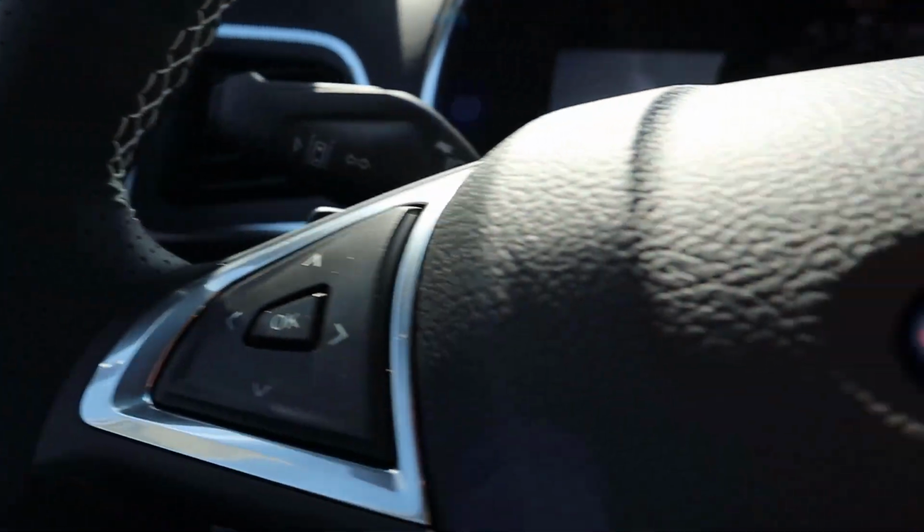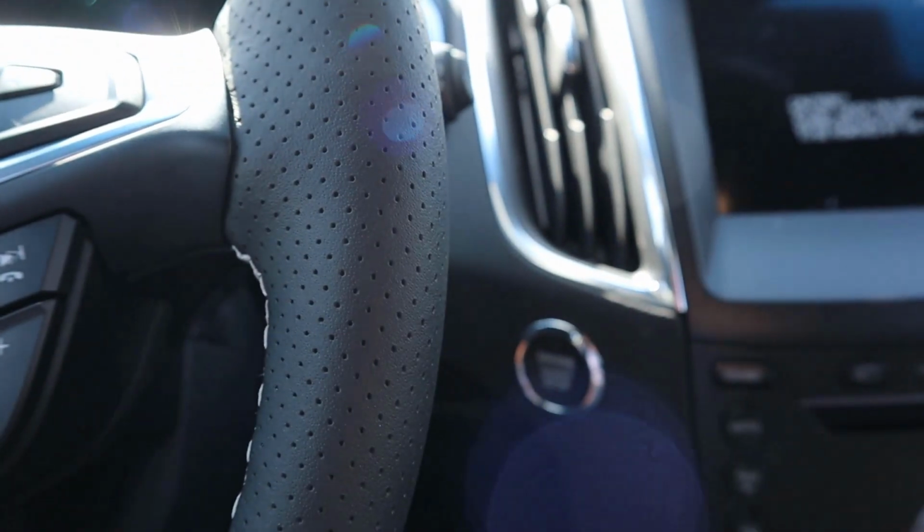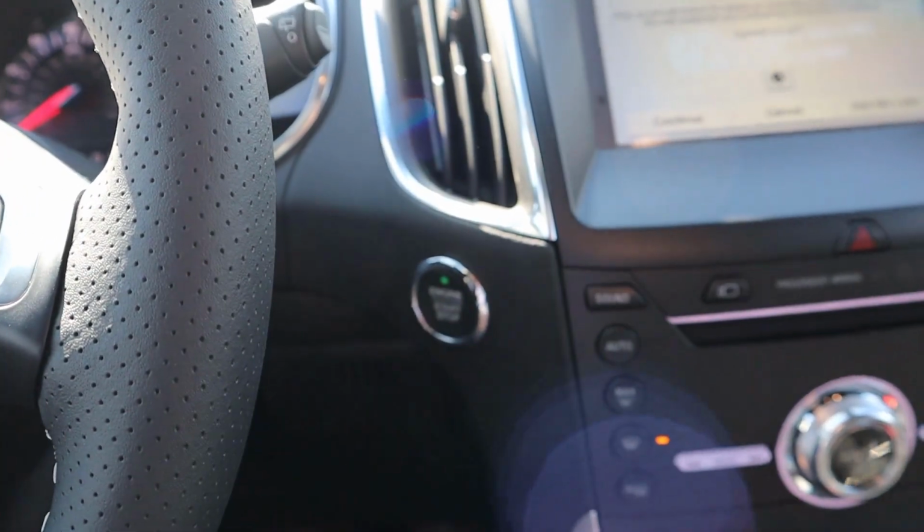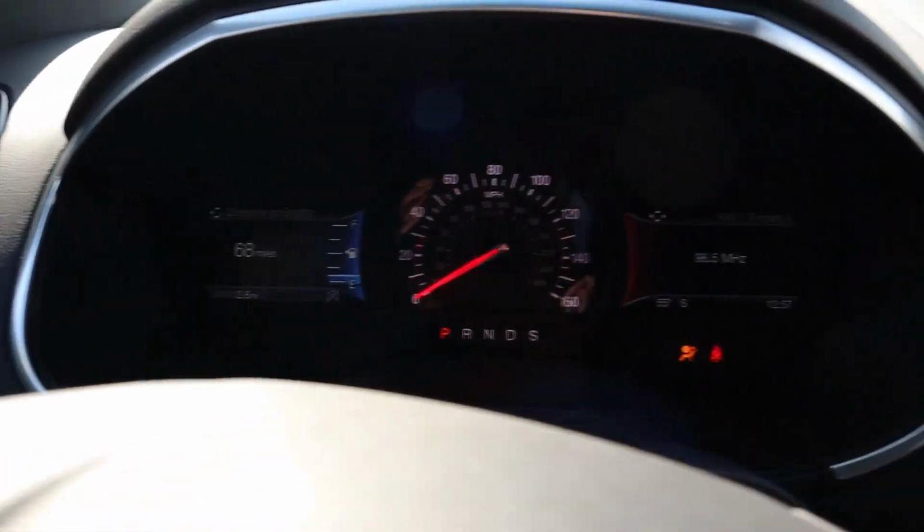You do get nice paddle shifters mounted on the back of the steering wheel, so you can shift the gears yourself. You start up the Edge ST, all you have to do is put your foot on the brake, push the push start button, and then the electric gauge cluster will all start up.